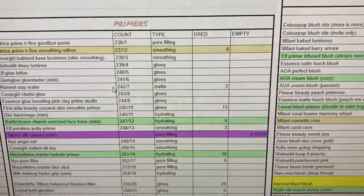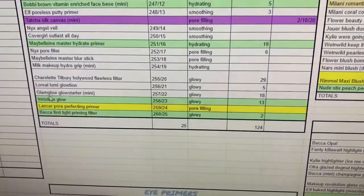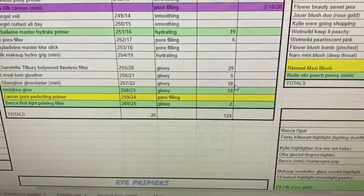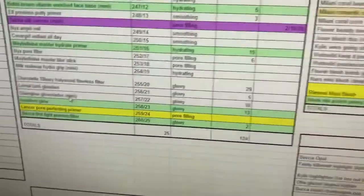What I'm going to do is, since this is unopened, I am currently working on one right here. As you can see, this Glam Glow Mini, I have 2 of these. So I'm going to go ahead and just keep working on it and put this one that is already open in the project instead.